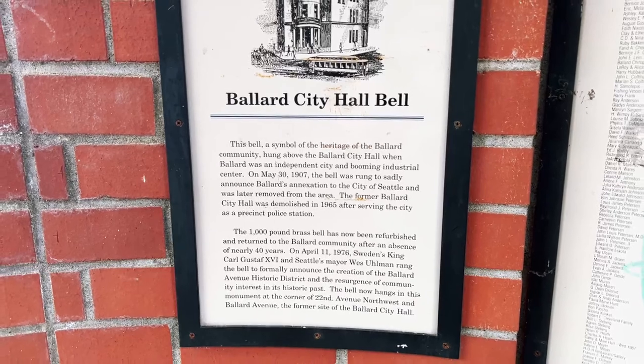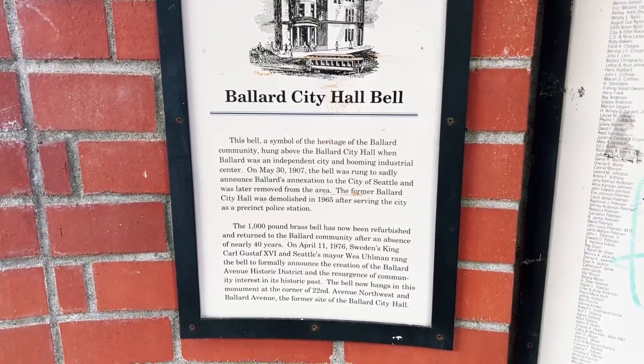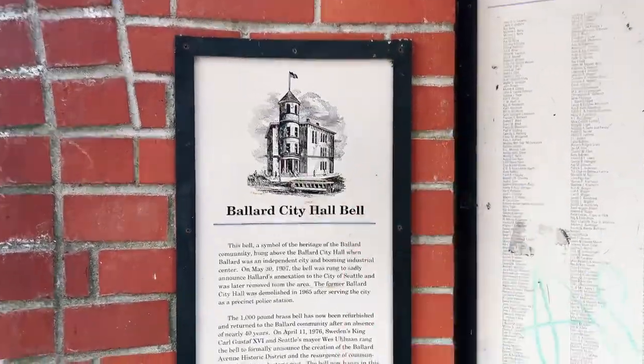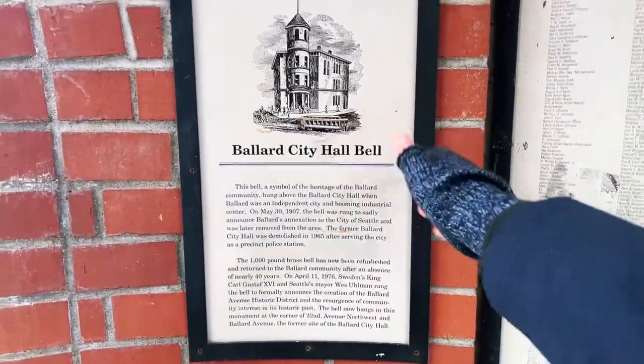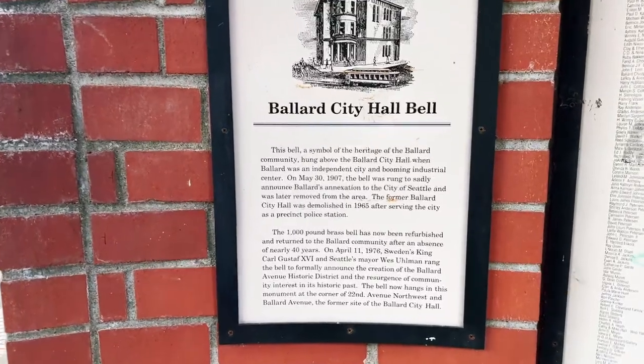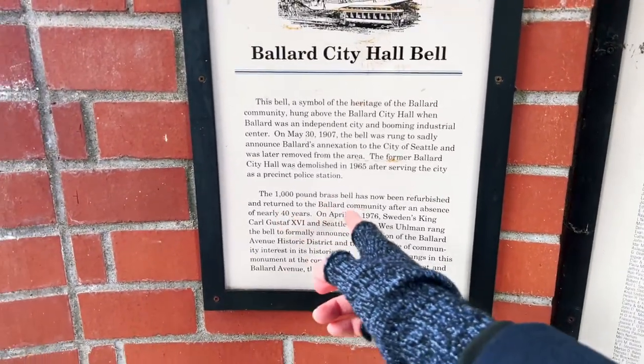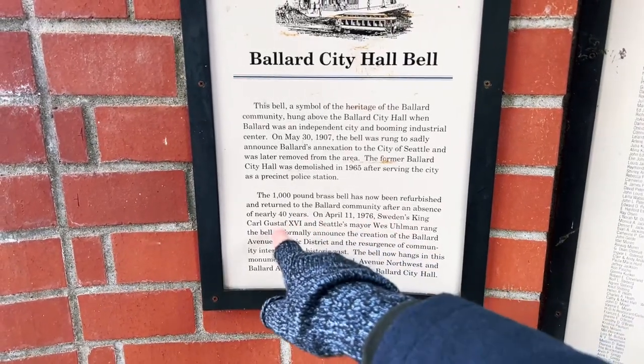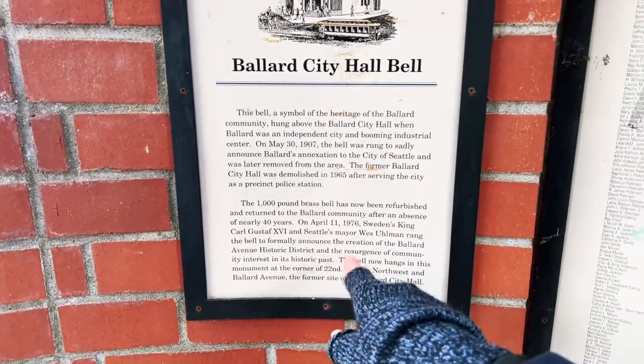And it was later removed from the area. The former Ballard City Hall was demolished in 1965. Oh, no. That's so sad. The U.S. demolishes too many buildings, which is always a bit sad. The 1,000-pound brass bell has been refurbished and returned to the Ballard community after an absence of nearly 40 years.